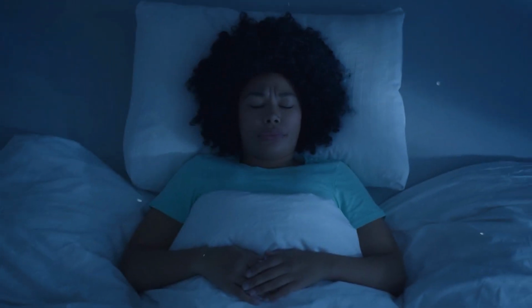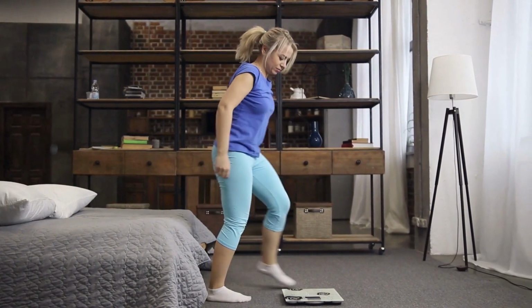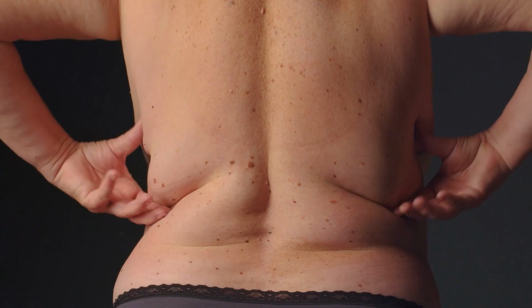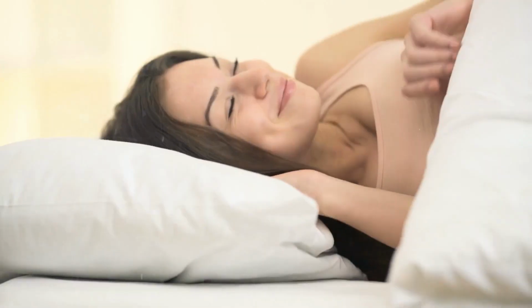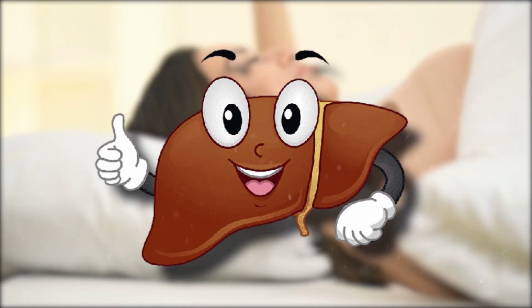Moreover, these sleep disturbances can set in motion a detrimental cycle. Poor sleep quality can pave the way for weight gain, which in turn can intensify the severity of fatty liver disease. Recognizing these interconnected elements can offer a comprehensive understanding of the broad impacts of fatty liver disease, emphasizing the importance of maintaining a healthy sleep routine and overall liver health.